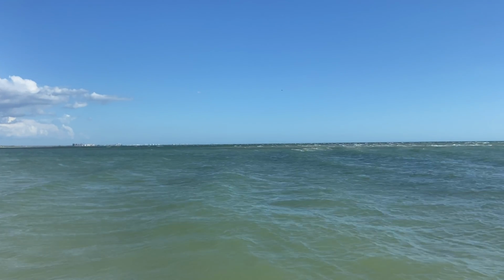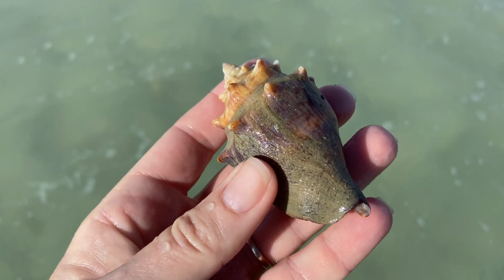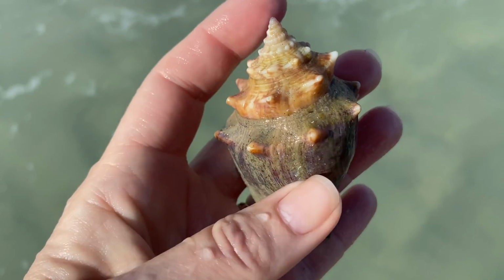Love seeing those big clouds. It is very, very windy out. And you can see the waves breaking in the distance there because there's a big old sandbar out there. I don't know that we'll get there. We'll just have to see. Okay, this is another Florida fighting conch. This one is empty.